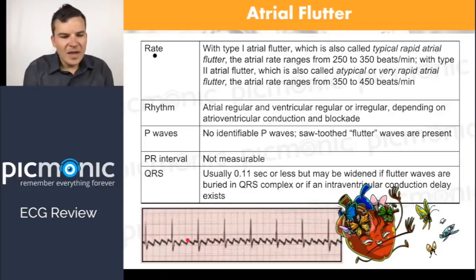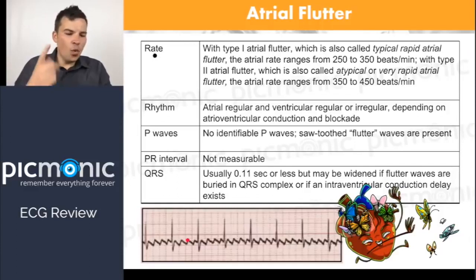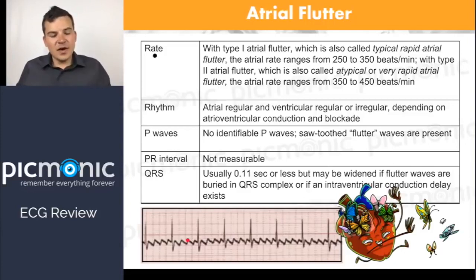They're called flutter waves. Now, there isn't much with ECGs that you can just memorize, but every time you see one QRS complex and this little boop, boop, boop, boop, boop, boop, boop, all the way across in beautiful harmony, those are almost always sawtooth waves. They're called flutter waves.